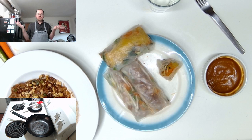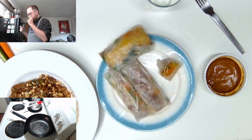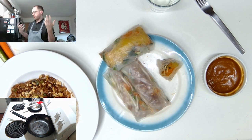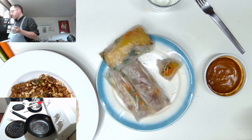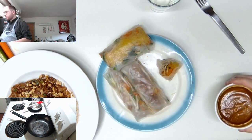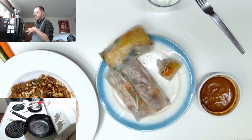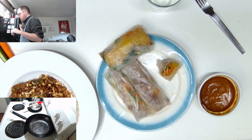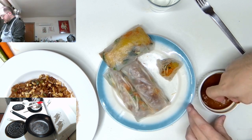It's very similar to any spring roll you've had. It's a bunch of fresh, bright, vegetable-y flavors balanced off with this sauce. I mean, a spring roll without the sauce is kind of uninteresting. It's fresh and bright and vegetably.